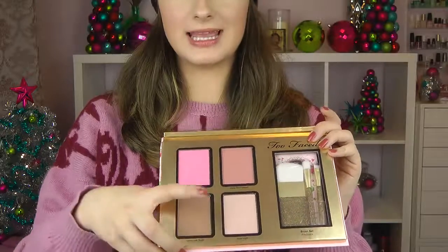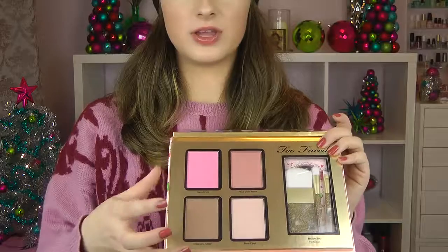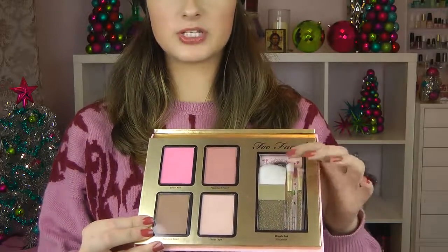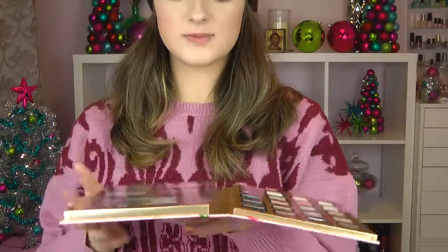There's one bronzer, a highlight, and 2 blushes. This blush is not something that I would wear, but all the other things I feel like are very wearable. The brushes, 2 of them I feel I might use in my purse, but this one I think is a waste. Anyways, I still felt that this palette was something I was really interested in because the colors in the eyeshadows are very, very unique.